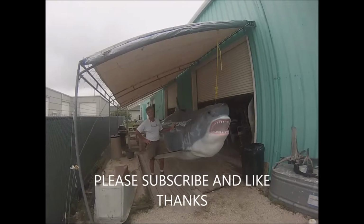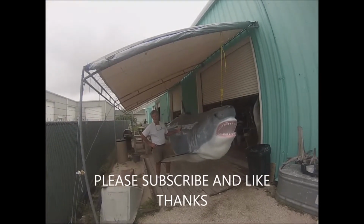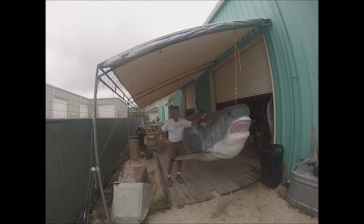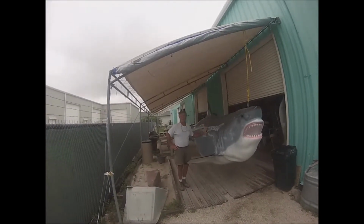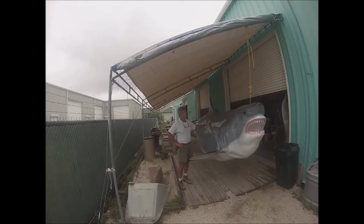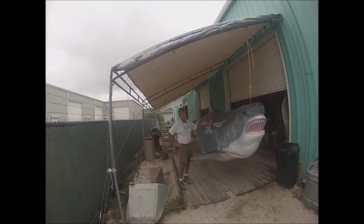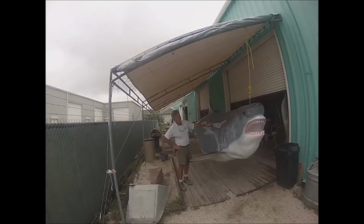This is a 16-foot, 3,000-pound-plus great white shark. This fish is a male. We think that it's the fish that Frank Mundus caught back in the late 60s, early 70s. I'm not sure on the date exactly, but yeah, this is a monster shark. It really is.